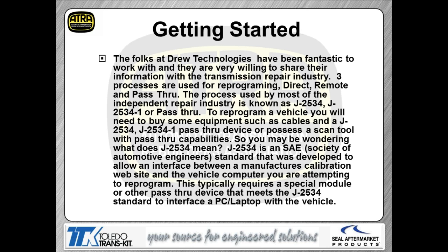There are 3 different versions of programming that are actually out there. The first version, again, is something that manufacturers have used for a long time. A lot of them are moving away from it right now. It's called direct programming. You take your scan tool and you would ID the vehicle itself, go to the website, download the software, go back to the vehicle itself, and then, of course, upload the software.